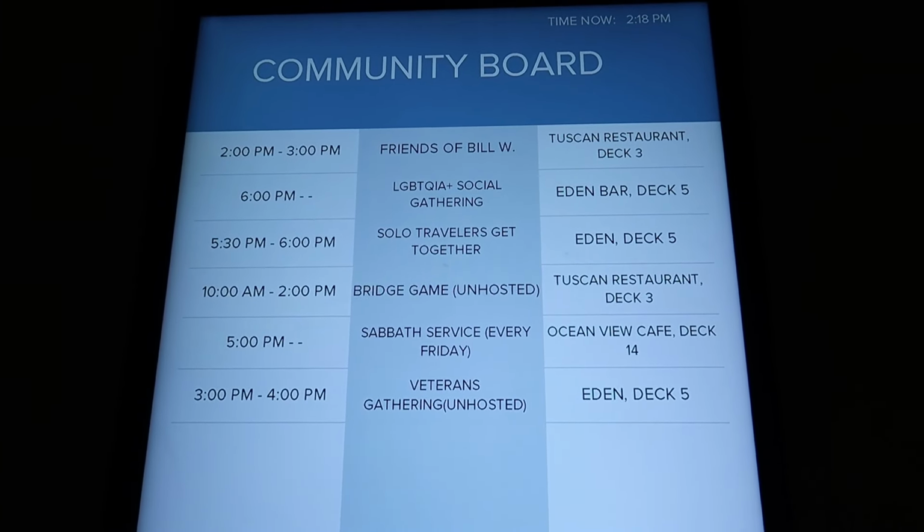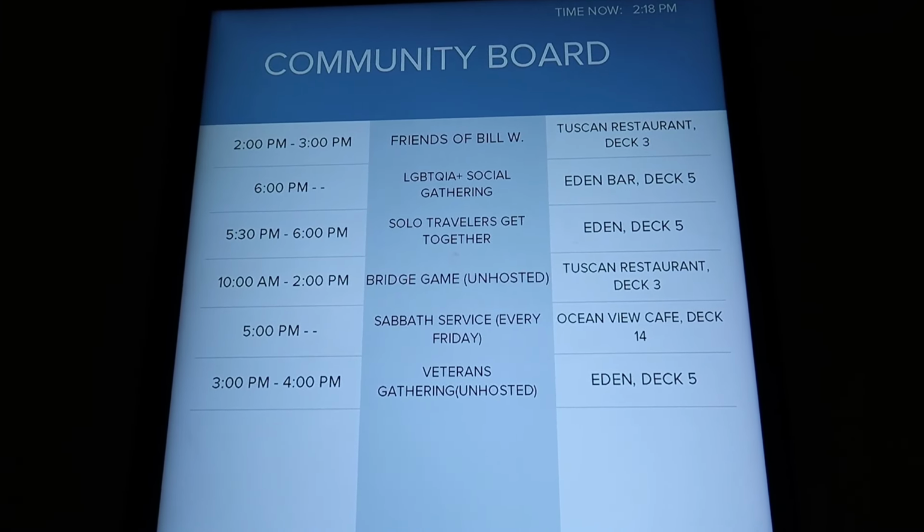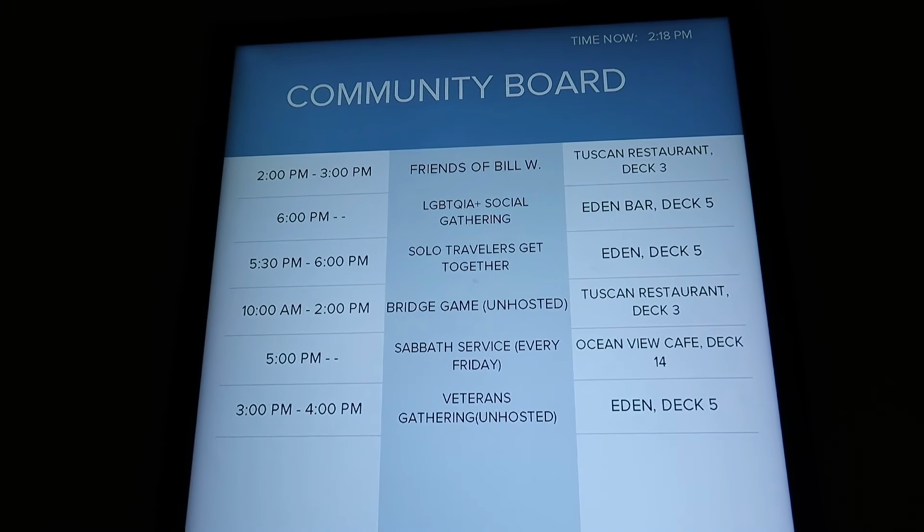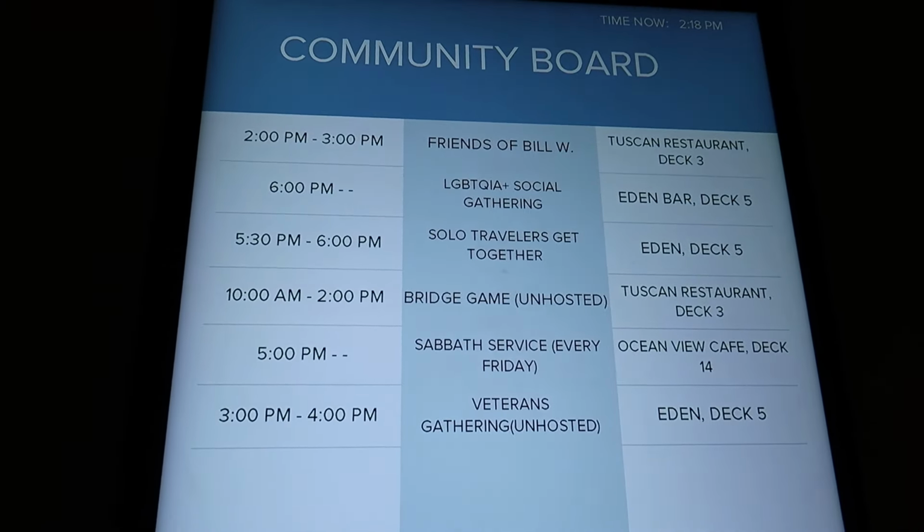You can create meetings and then people can see it and kind of join in. So if you're looking to build a bit of a community, you can schedule something and people can come check it out and hang out with you here in the meeting place.